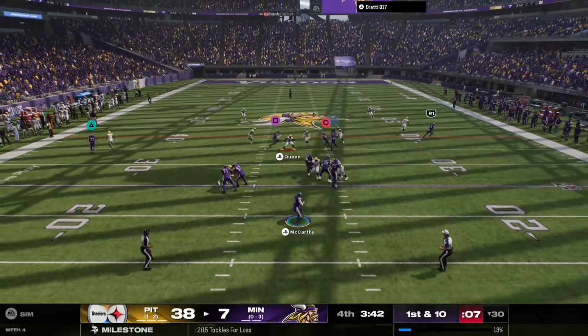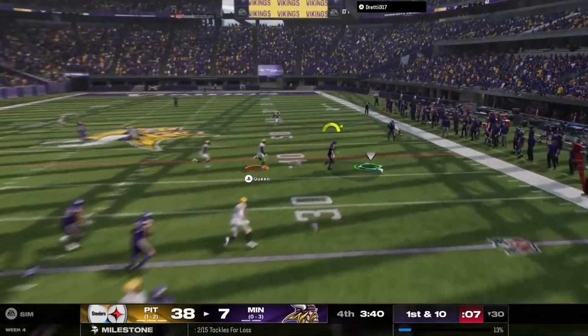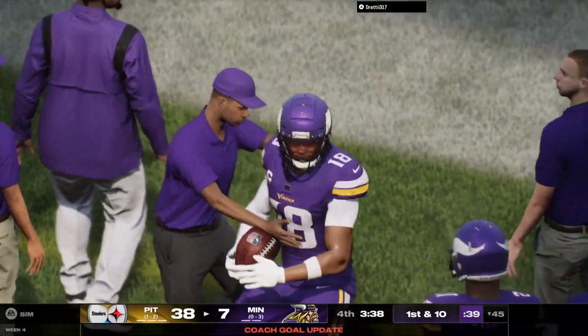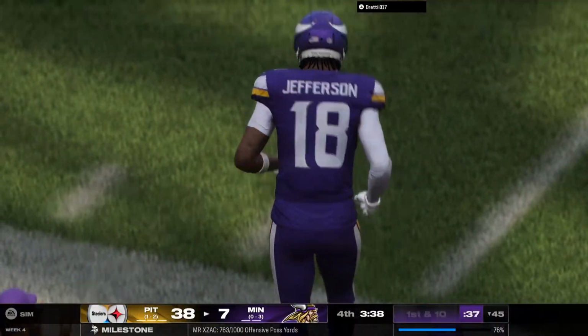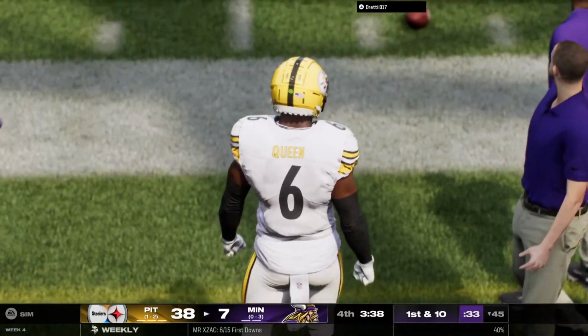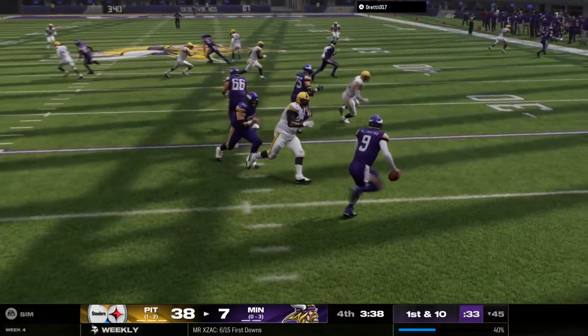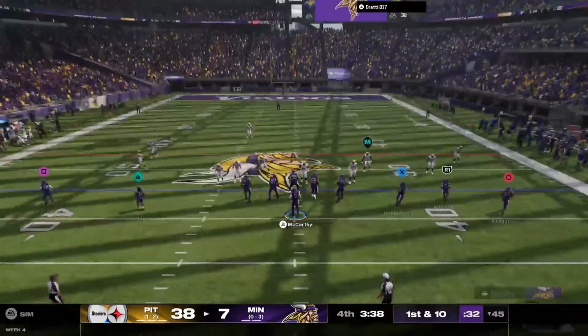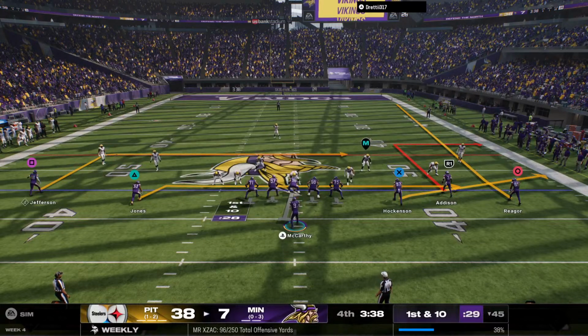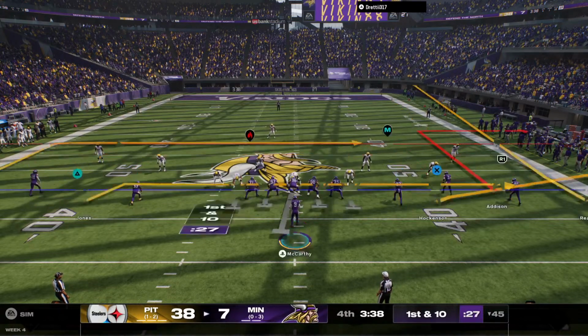From the shotgun, McCarthy. That's Jefferson. He's got it. And he'll be out of bounds at his own 45. The end result there, 15 yards and a first. It's what these quarterbacks are having to do more often now than ever before in football. Show off a little mobility, get outside the pocket and find that open man.